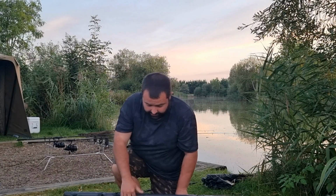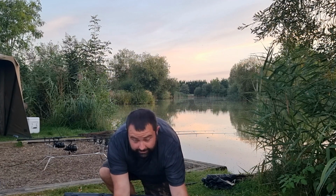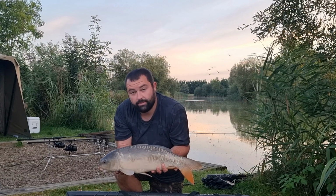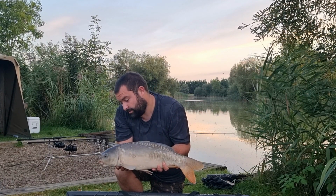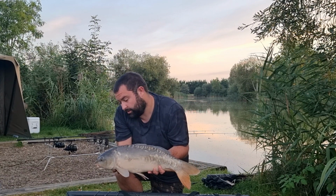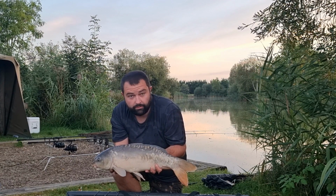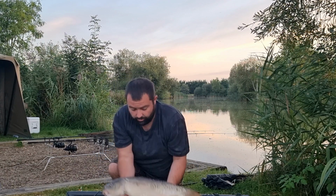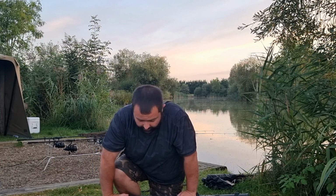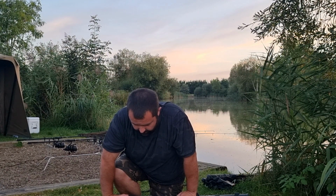Alright, as you can see it's daylight now. I didn't get much sleep. Yeah, this little fella's coming along. I've not weighed this one yet. I'll do it in a bit. This one's come off the Northern Special. So it's nice to catch something on a different bait. So yeah, it's Northern Special that one came off. Right, happy days.